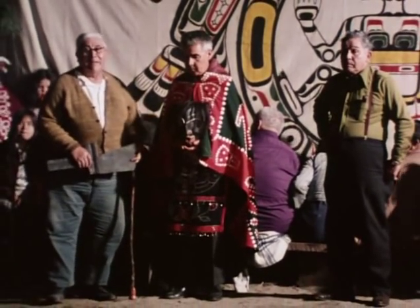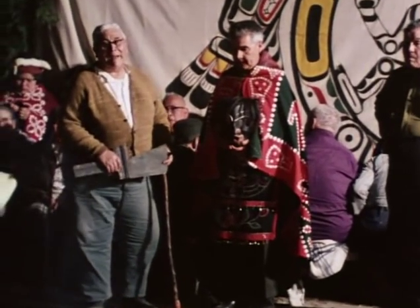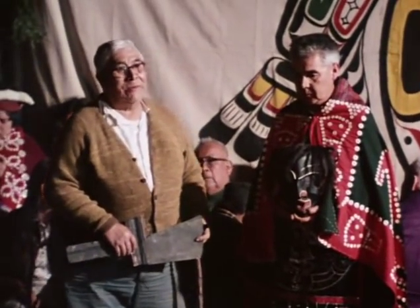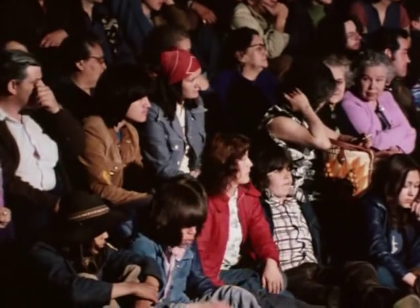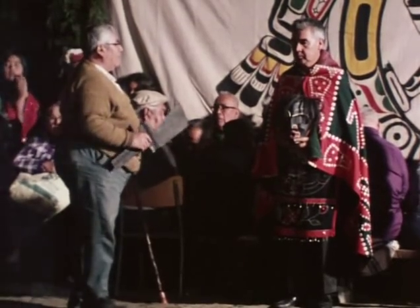A chief from a nearby village speaks. I rejoice that Arthur Dick has received from the family of his daughter-in-law the copper Karatola. I am pleased that he has stood up in the ways of his ancestors and that he has done this thing, that he has given this potlatch.